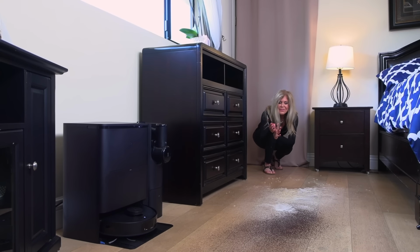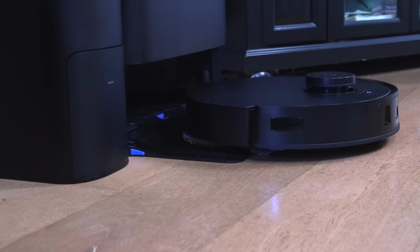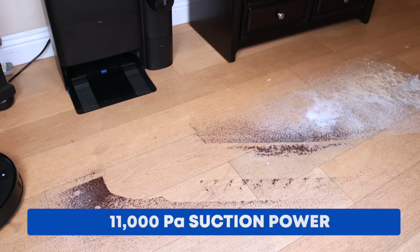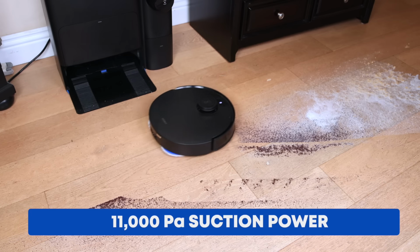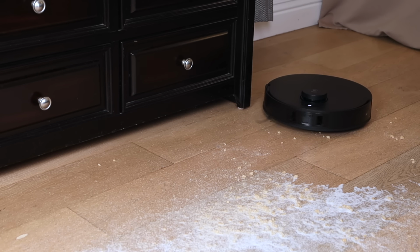It's go time. Ecovacs is a leader of vacuum technology, and this Ecovacs T30S Omni Combo is the next evolution of robot vacuum technology. This has 11,000 Pa suction power, so I'm confident that that big mess is going to be cleaned up efficiently and quickly with my Deebot T30S Omni.